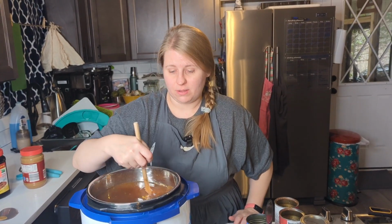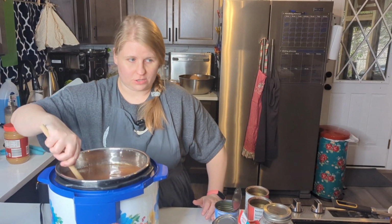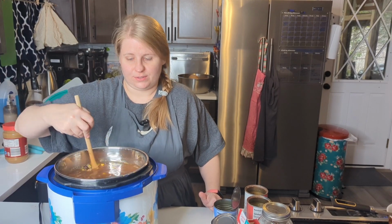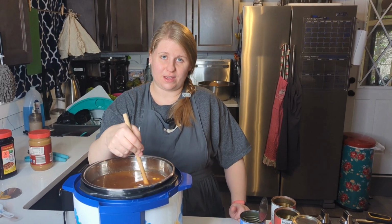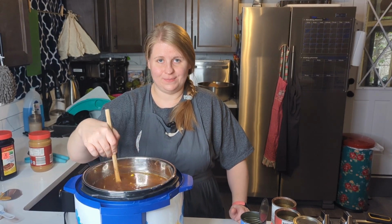What I will do is I'll put the lid on, put it on for the rice setting. It will cook for 10 minutes. Then I'll let it come down for at least 10 to 20 minutes with the natural pressure. I'll take the chicken, add that in, and we'll show you what this looks like whenever it's done. This is the meal that saves me so much time. It's one of the fastest meals I can throw together. So we're going to let this cook and we'll get back with you in a minute.